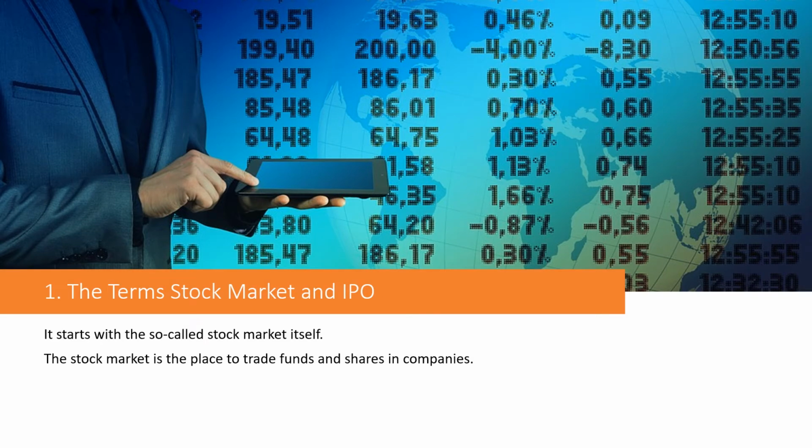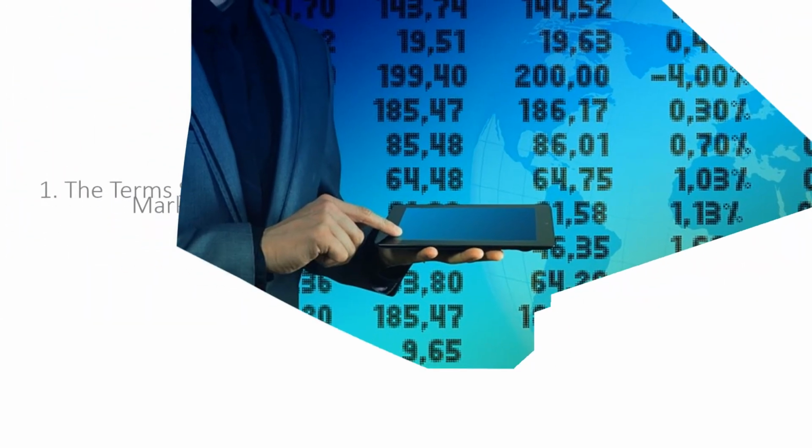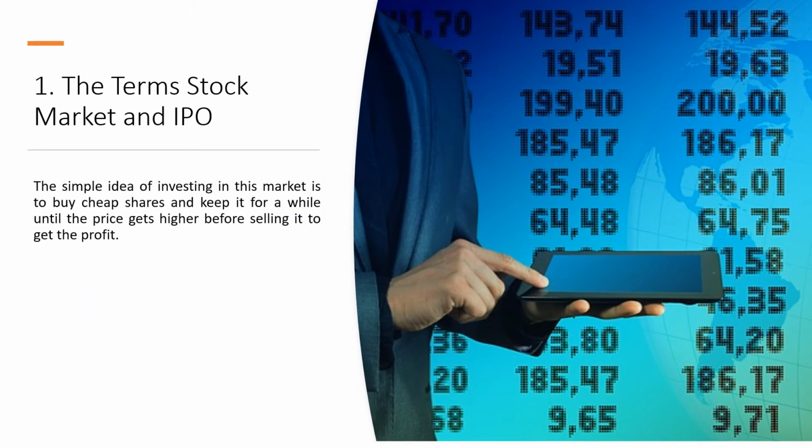It starts with the so-called stock market itself. The stock market is the place to trade funds and shares in companies. The simple idea of investing in this market is to buy cheap shares and keep it for a while until the price gets higher before selling it to get the profit.